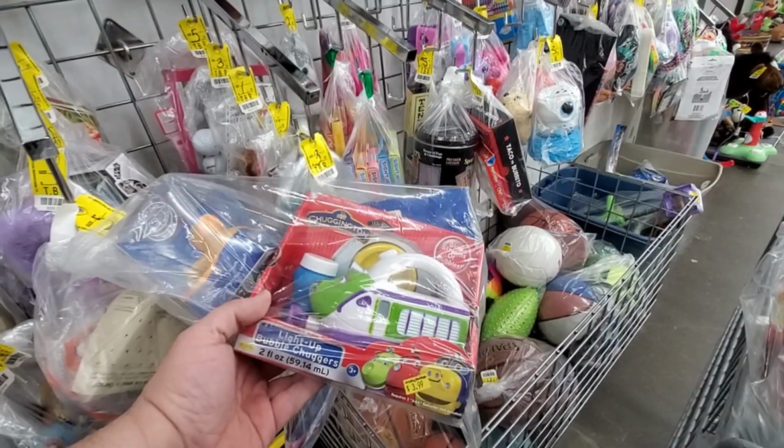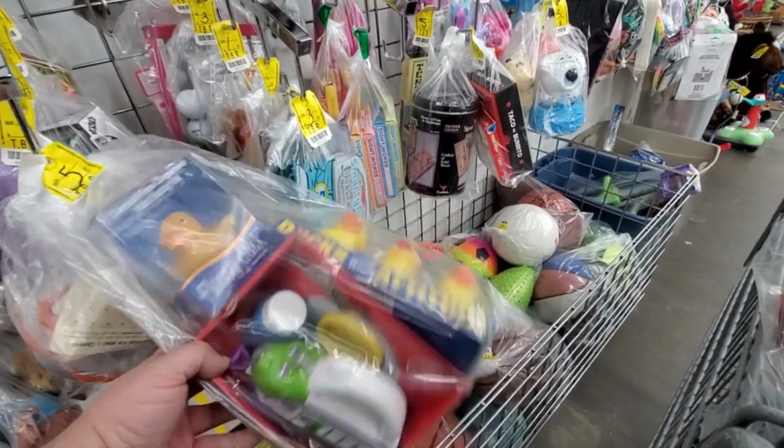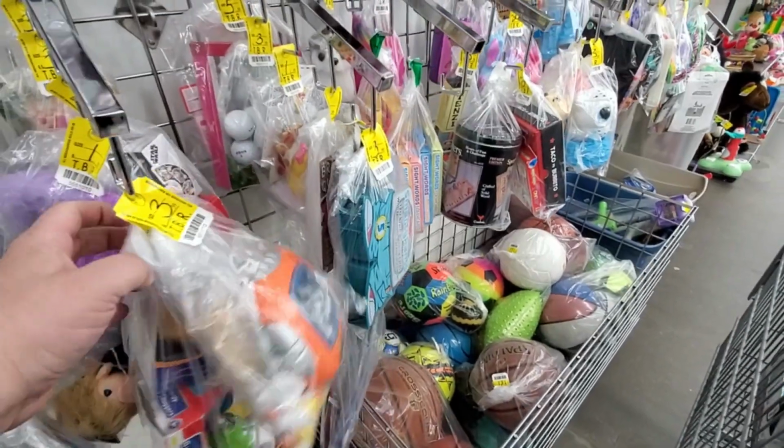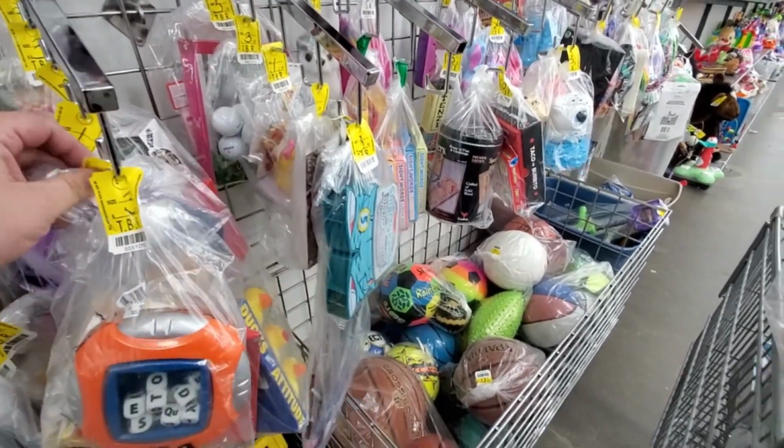Found this chugging tin here. It's like a bubble maker, so it's not an actual train. If it would have been an actual train, it would have been good. But it's just a bubble maker, so I end up putting it back after I look it up.